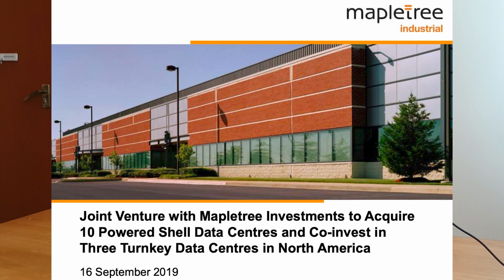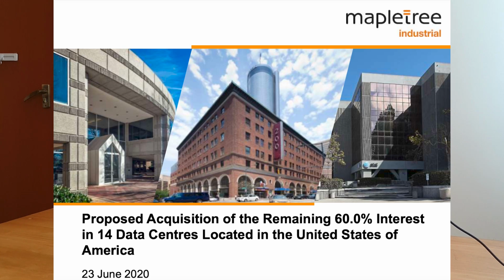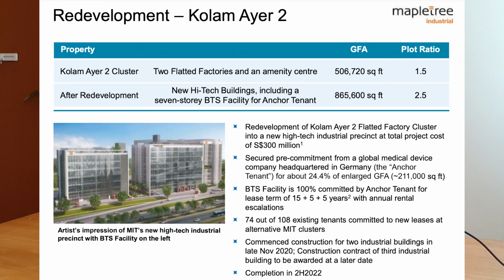And more recently, in the last few years, MIT has had a stronger focus on data centers, which is the future trend given that we have more advancement in technology and more companies giving stronger focus on tech advancements. And you can also see strong efforts of MIT in their strategy to convert older light industrial buildings and flatted factories to high-tech buildings and business parks. This means that MIT is well aware of the economic condition and the environment and well positioned to attract new tenants to rent out their space.